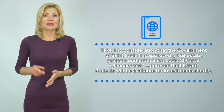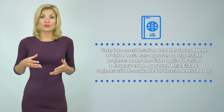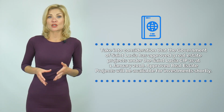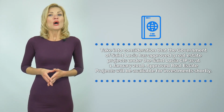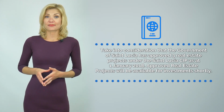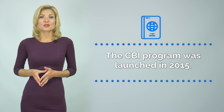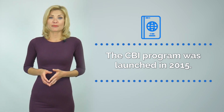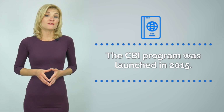Take into consideration that the government of Saint Lucia has approved 3 real estate projects under the Saint Lucia CIP as at 1st January 2018. Approved real estate projects will be available for investments shortly. The Saint Lucia Citizenship by Investment Program is the youngest Caribbean passport program. It was launched in 2015. What does a Saint Lucian passport have to offer?